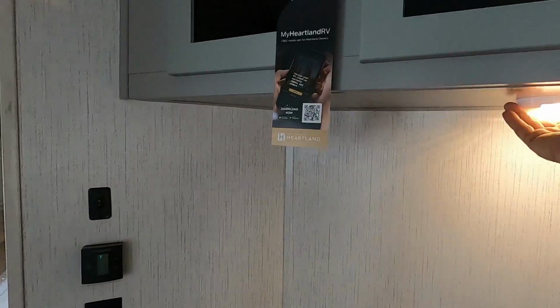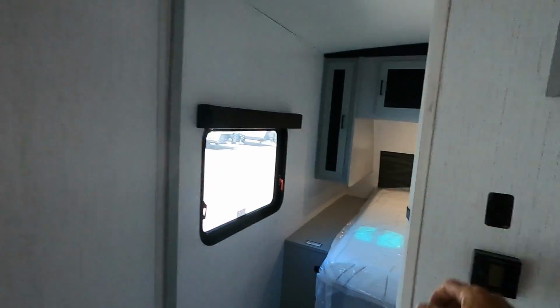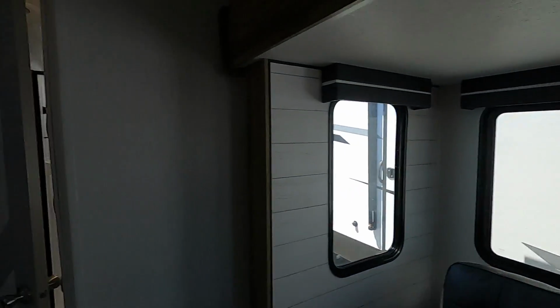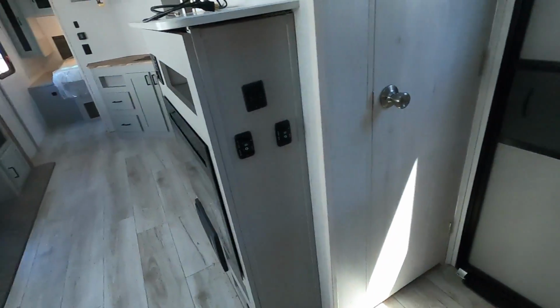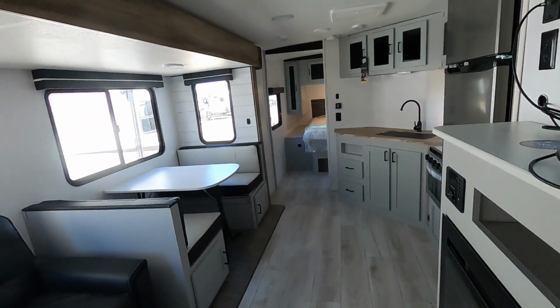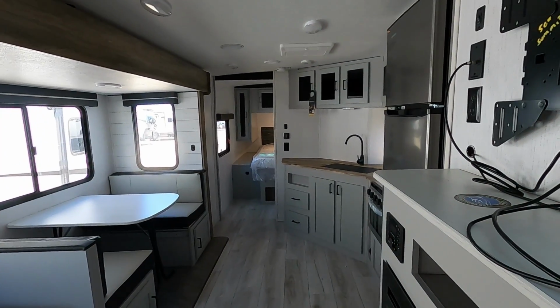Our kitchen, our bedroom, and our dinette goes up here. Now we've got all of our lighting off. I'm going to say doors and drawers. Go through the unit, make sure all doors and drawers are closed. Everything is secure for travel.